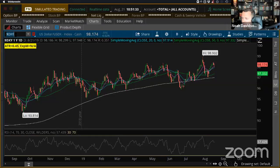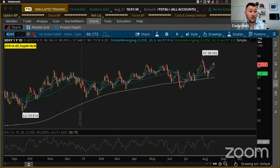So you're not clicking that mouse too much. And you gotta avoid that itchy trader finger and impulse. Oh, it is. And that's exactly what it is. It's an itchy trade.